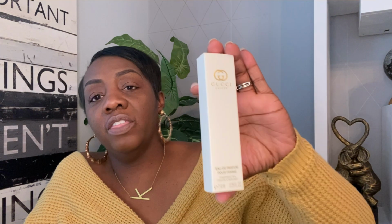Now, I know you guys have seen, if you watched my perfume haul that I did several videos back, I had several travel sizes of fragrances. And I know some of you were probably saying, why don't you just buy the bigger size? Well, the reason why I don't buy the bigger sizes in fragrances, especially those that I am not certain I'm going to reach for a lot, is exactly that. I don't want to invest hundreds of dollars on a bottle of perfume that I may wear once a month.